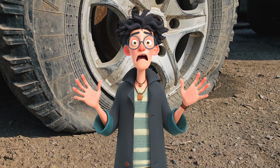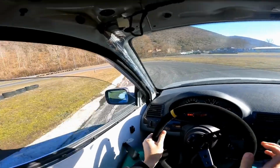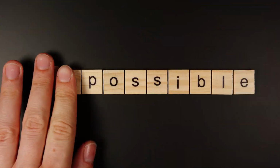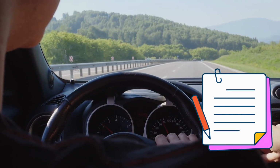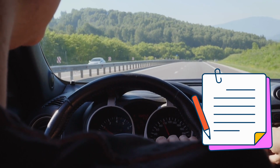Many drivers panic. They slam the brakes or twist the wheel. That panic kills. But survival is possible. If you know the right steps, you can stay alive. This guide will show you how to handle a blowout and bring the car to safety.